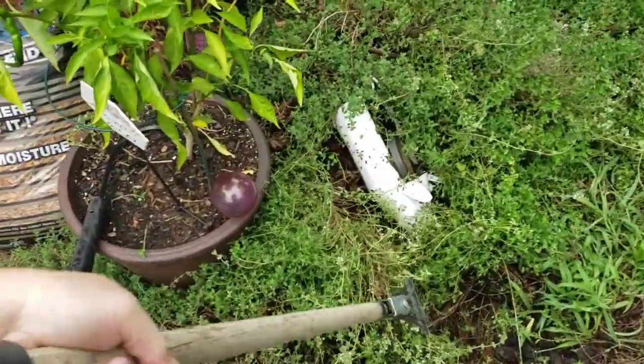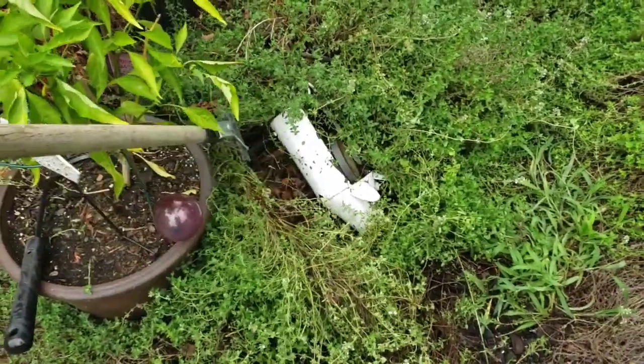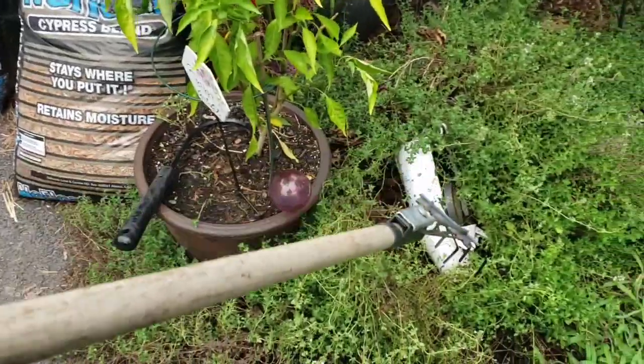This is proving a little tricky just using this tiny rake. So I think I'm going to have to try to lift with my little hook there to get some of the heavy items out. Whoops. Yep.